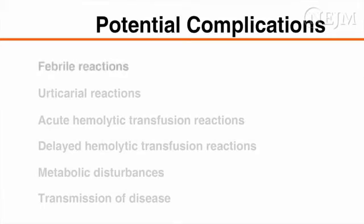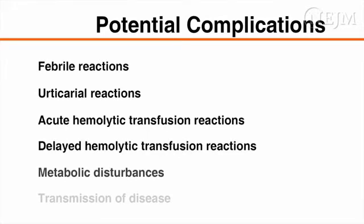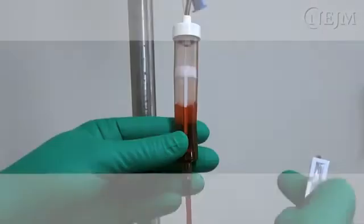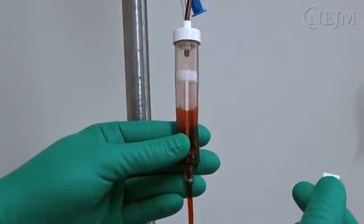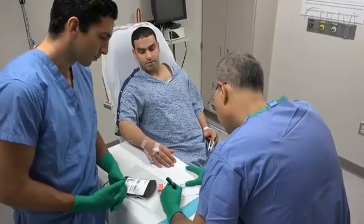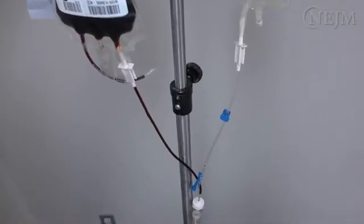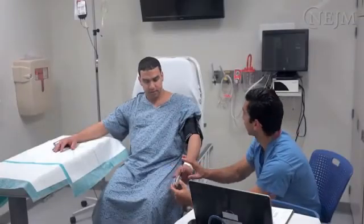Blood transfusion is associated with several potential complications, including febrile and urticarial reactions, acute hemolytic transfusion reactions, delayed hemolytic transfusion reactions, metabolic disturbances, and the transmission of disease. Blood transfusion is a common and relatively safe procedure. However, serious transfusion reactions can occur even when adhering to the recommended guidelines. Clinicians must be familiar with the indications for transfusion, the equipment required for the procedure, and the complications that may arise from this potentially life-saving therapy.